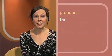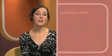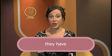Some common words that begin with the H sound and are weak forms include the pronouns he, her, him, and his. There's also these auxiliary verbs, have, had, and has. These pronouns and auxiliary verbs have both strong and weak forms. When they are unstressed, the H sound is dropped. But when stressed, the H sound is pronounced. Now let's listen to Jerry. When he says they have, does he pronounce the H?